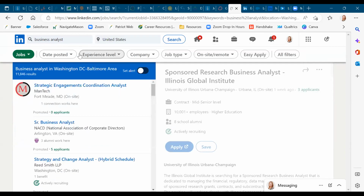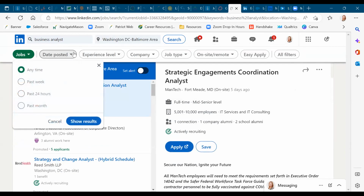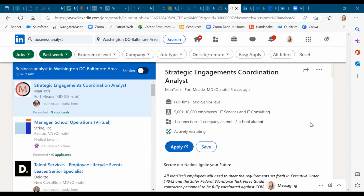And we generally want to look at jobs that were posted in the last week, because if they're months old, it means generally, I guess there's a chance that they haven't filled it, but for ones that are posted in the past week, they're more likely to be actively recruiting for and interviewing for right now. Okay.